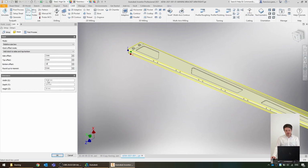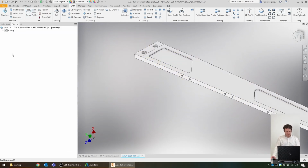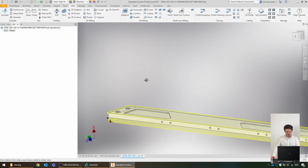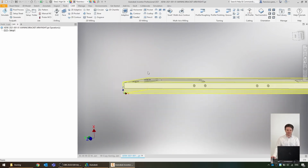It's 2,079 millimeters wide, 104 millimeters tall, 30 millimeters wide. So we might say, maybe that's a non-standard value. We might go ahead and change the side offset to 2.5, and there we go. We've got 2080 by 105 by 30 millimeters stock. Looking good. All right, let's go ahead and click OK. So in yellow, what we can see is the stock from which we are cutting the material. We have to leave some material on the bottom because you need to hold it in a vise.